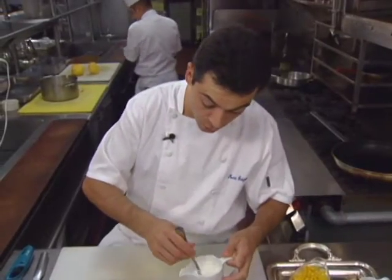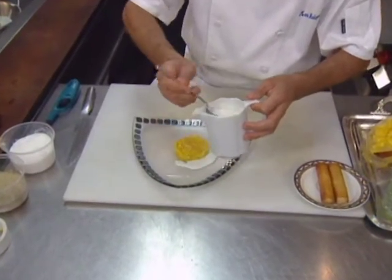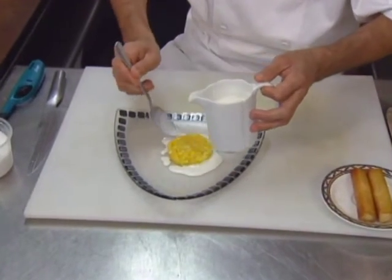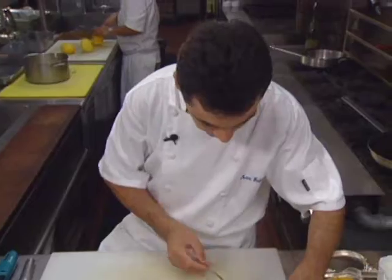I like to put the dressing, the coconut dressing, a bit earlier. Just very simply around. Any shape can be done.